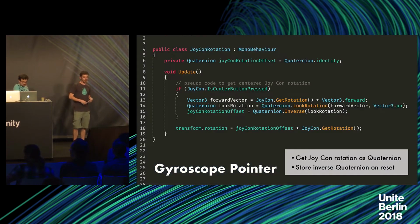So one thing I wanted to dive into real quick was how we're actually doing this resetting, because it's not super complicated, but it took me a while, and I wanted to give you a shortcut if you plan to do that. So the Nintendo Switch plugin for Unity already provides you with a device orientation per Joy-Con or per device. So you get that for free, basically.